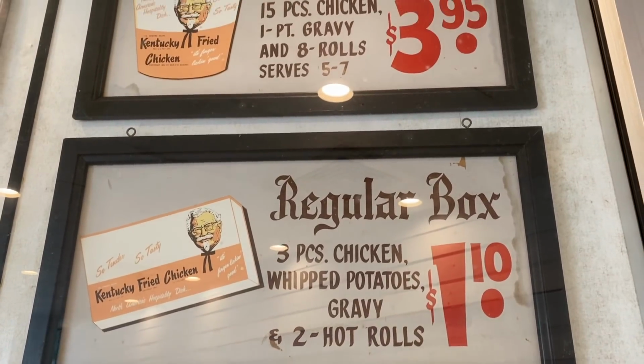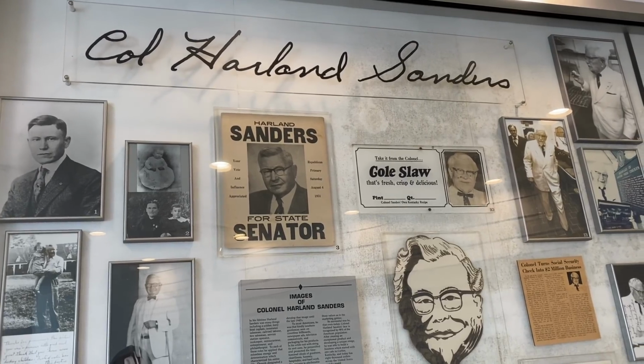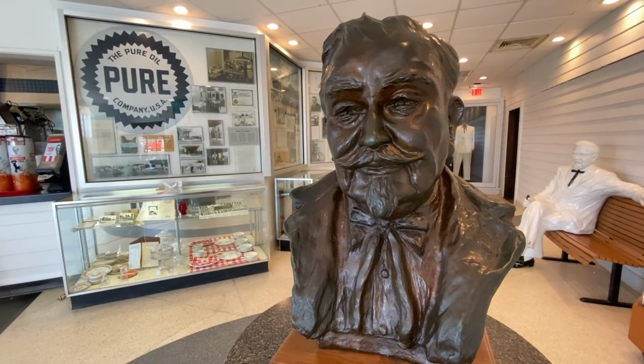Hard times hit the Colonel again when I-75 was built, and it detoured the traffic off from US 25 where the original restaurant was built. But the Colonel didn't lose heart. He started selling his franchise rights to other restaurants.